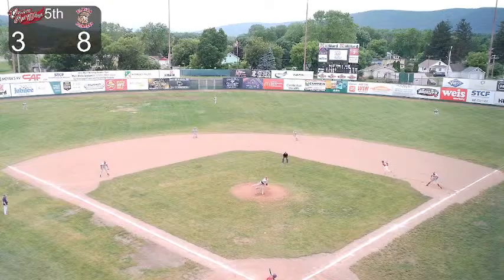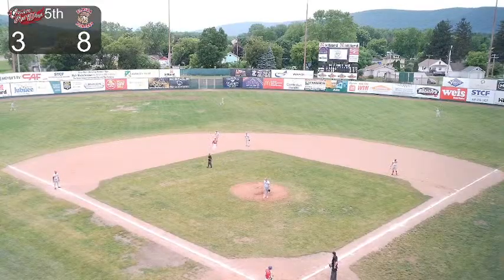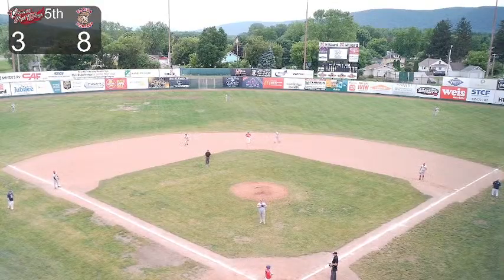0-1 with 1 out. Grimesti's off and running. Pitch over the head of O'Neill goes to the backstop. Grimesti will easily coast into second base, standing up. 1-1 the count with Grimesti in scoring position. Pioneers with a 5-run lead here in the home half of the 5th.